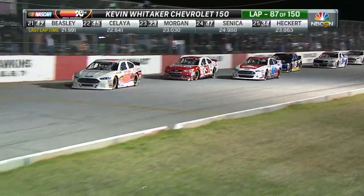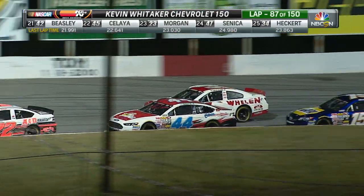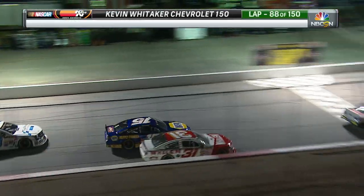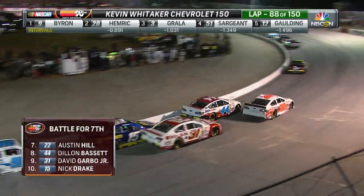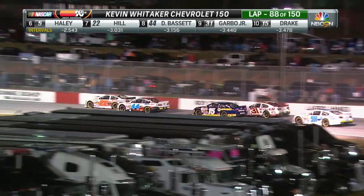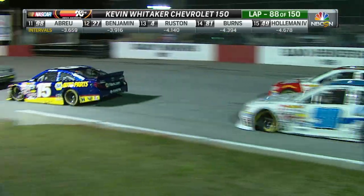Dylan Bassett in the 44 taking a look to the inside of Garbo. Looks like he'll get that position. And Nick Drake now moving in the 15 car. Haven't talked about him tonight. Oh, and contact coming off the corner. He gets into the side of Garbo. Very similar to the contact we saw earlier in the race. No big deal, just fighting for the bottom. Your car gets loose leaving the corner, or gets tight. Right there, though, he got the 31 about in the wall. The 31 had to lift.